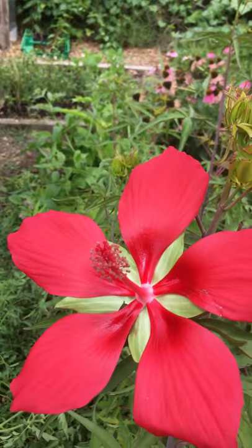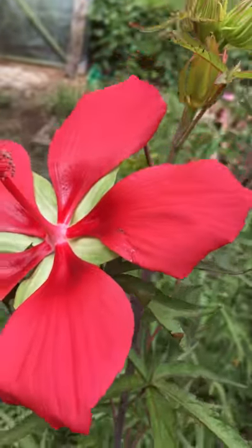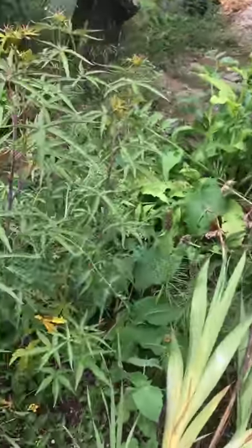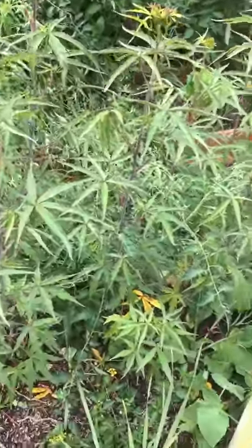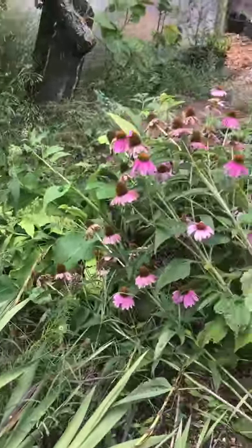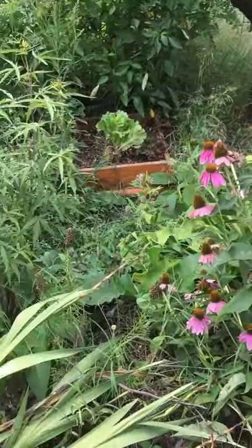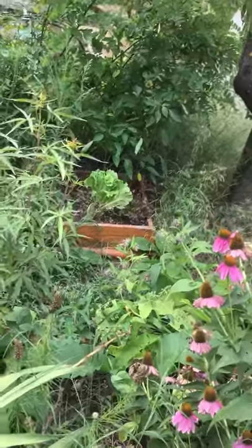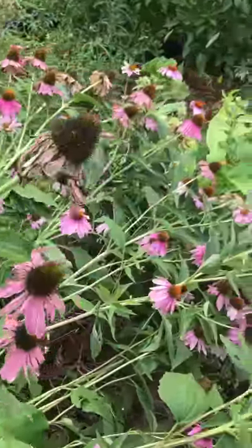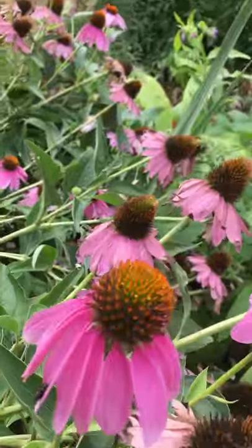My baby hibiscus. Look at that. Whoa. Gorgeousness. Lots of hibiscus coming. Nasturtium and borage and echinacea. A few things I've forgotten the names of off the top of my head. Calendula, more comfrey. All this self-seeded calendula and echinacea.